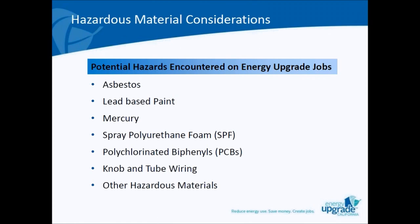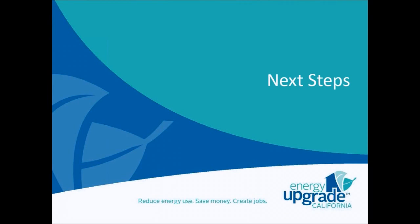There are some potential hazards that are encountered on typical Energy Upgrade California jobs. So, PG&E whole house jobs commonly are submitted with notes about asbestos, but lead paint and mercury and polyurethane foam are common hazardous materials encountered. Knob and tube wiring has also been reported. That's a little less common, and I think it depends on the area that you work in. But be aware that there are hazardous materials like these and others that may require special attention.